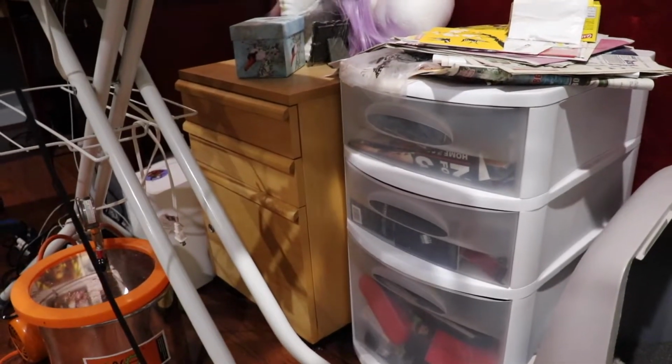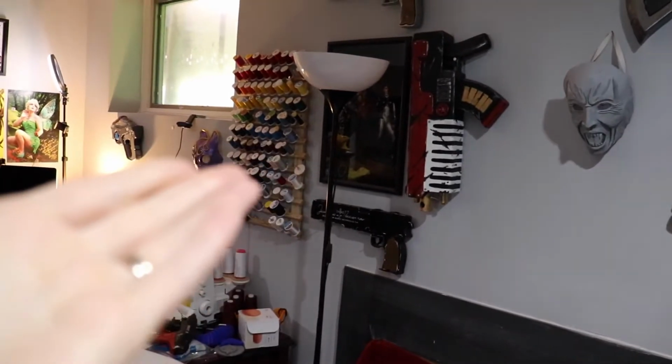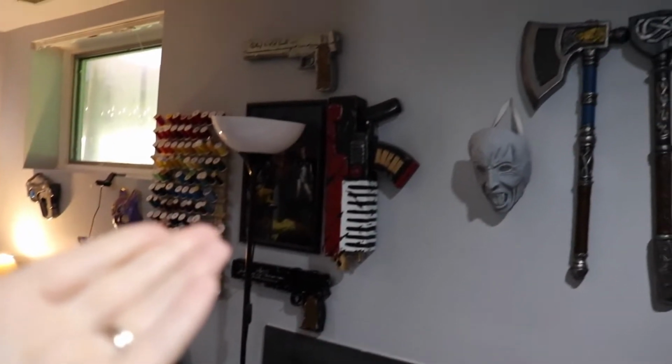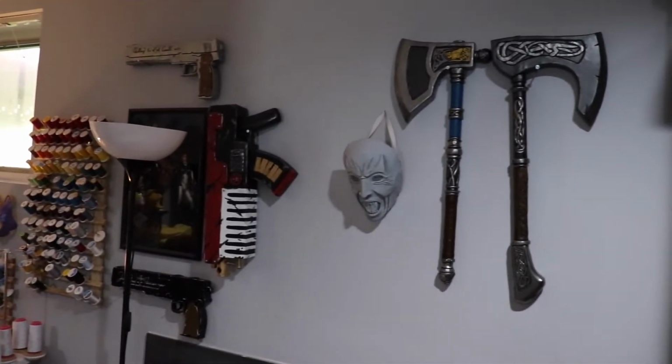Documents. I'm not going to open those drawers, except that one is full of newspaper that I haven't put in the drawer because I've just been leaving it on top. And then I have another thread rack which is almost full. I have some art. I have a lamp which I do use. It's my main window. And I have some stuff on the walls, things that I've made.